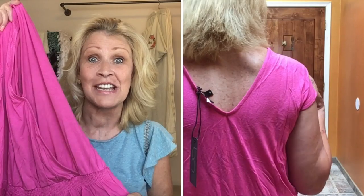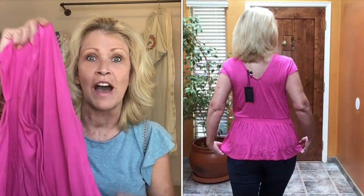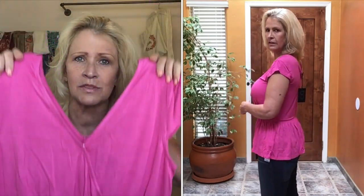And if I stand perfectly straight and don't move, I think that the style of it is okay, but it does seem to be a little bit clingy, and when I raise my arms, the whole top goes with me, and it has to be adjusted. This one's $49. Love the color. What do you think about magenta? I would love to wear this one. It's a summer top. This is also a hand wash. Let me know what you think about this one.